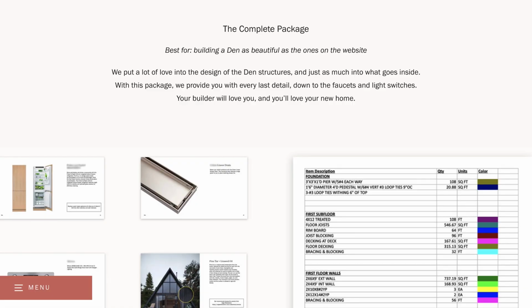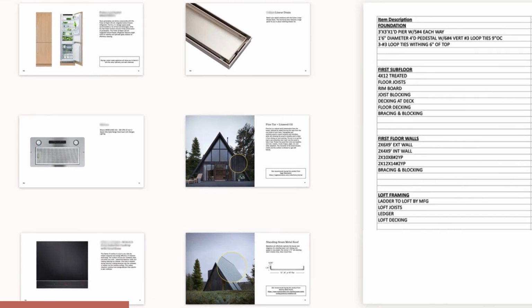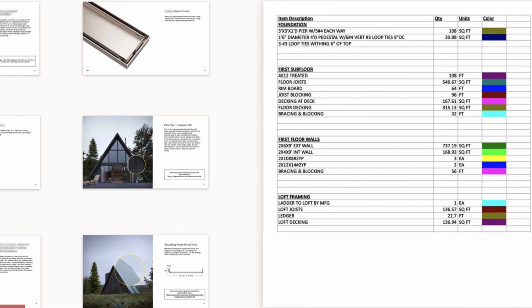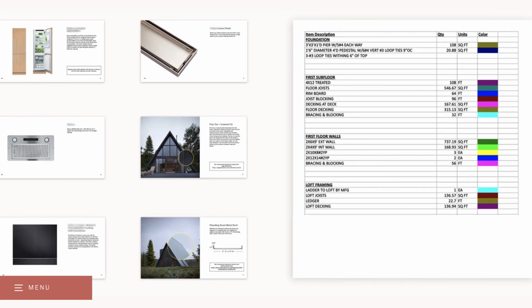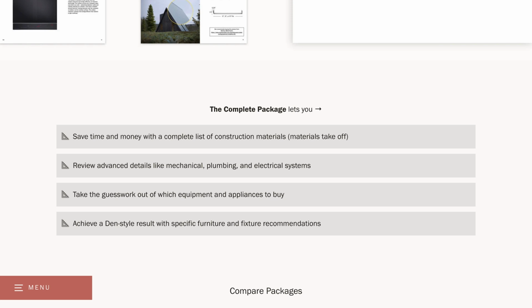The Den Complete packages are such an ideal way to really nail this step. They give you a complete list of construction materials which you can show to builders so that they can get an exact cost quote for you. This package allows the contractors to know exactly what will need to be done to execute the mechanical, plumbing, and electrical systems. All of these details can have a ripple effect out to the subcontractors, so getting this stuff figured out up front can save you major headaches down the line.